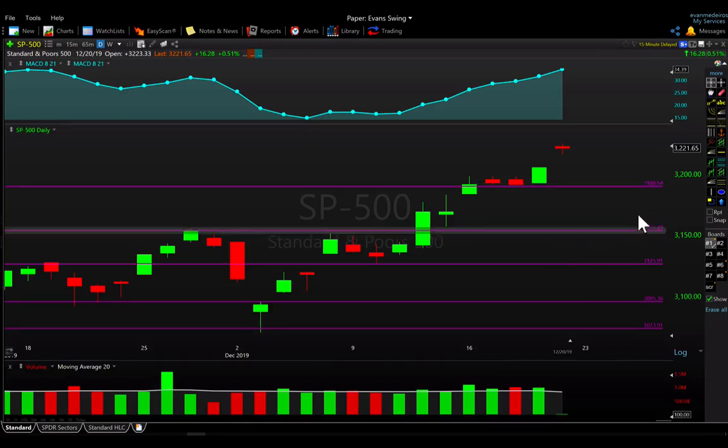Past that, we have the old breakout level around 31.53, and then down here we just get subsequent levels down, going into the 31.00 levels. So that's on the downside, some levels we could pay attention to here. On the upside, of course, all-time highs, so there's not much to think about there in terms of overhead supply.